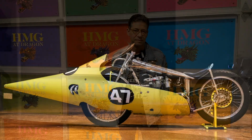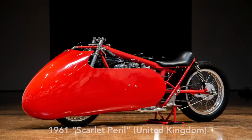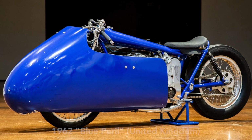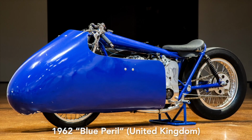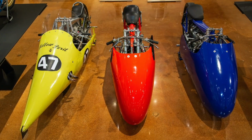Last week, we emphasized how our goal at the museum is not just to fill it with objects, but rather to fill it with stories for our guests, for anyone who visits the museum. The trio of racers from England known as the Peril Speed Equipe that we featured in our last episode certainly qualify as an exhibit that is brimming over with a tale of daredevil racing and personal intrigue.